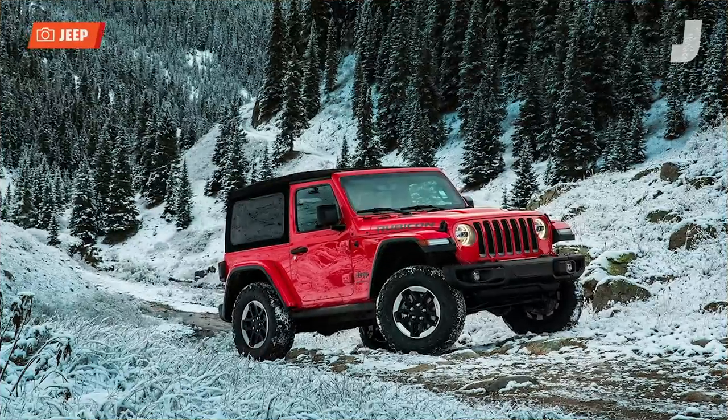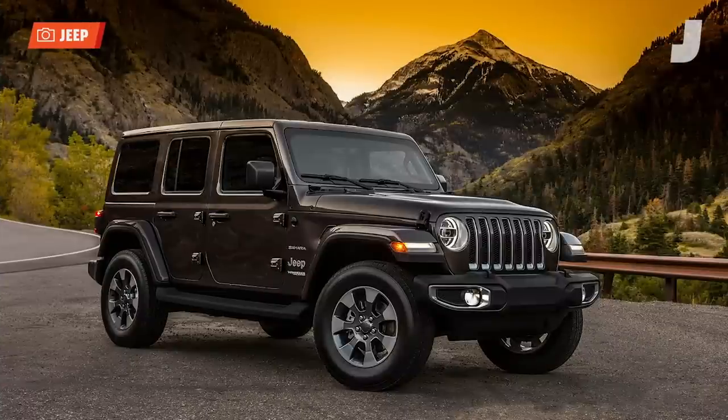I think aesthetically, both of the Broncos look great, the two-door and four-door. I think the two-door Wrangler doesn't really work for me. It looks like a cube, kind of. It's short and upright, and it's not as interesting. I think the four-door JL looks really good. But right now I like the Bronco because it's the new hotness. Yeah, totally.